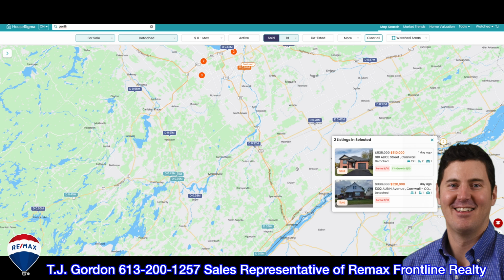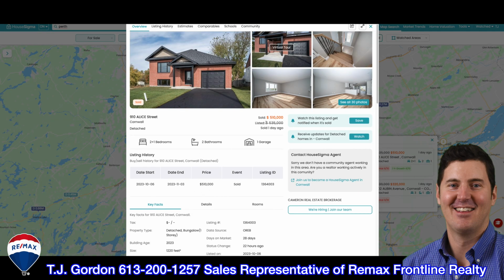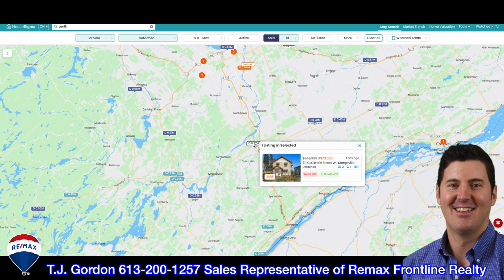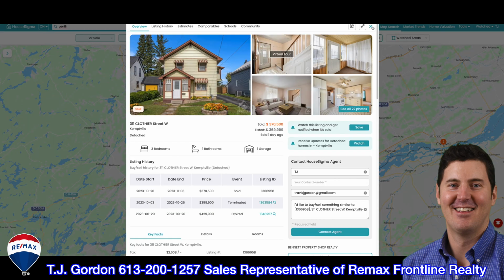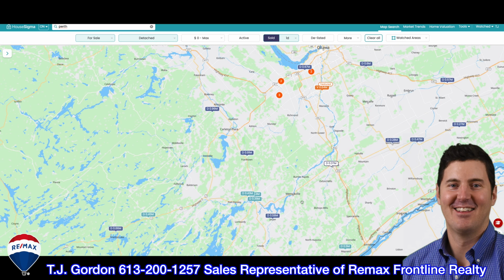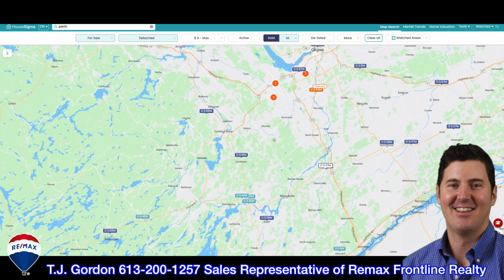Now again, sometimes they've lowered the price a few times, right? So you can click the listing, and sometimes they'll give you the listing history. So yeah, you can look into it. This one here sold over ask. I had looked at this in the past, not in person, but just the listing. So there was a battle over this one. Anything under 400,000, you're going to get fights over because most people can afford them. Especially 200,000 to 300,000, there'll be bidding wars on those.